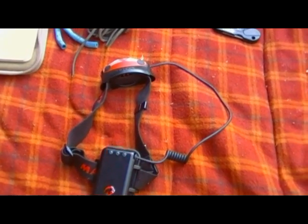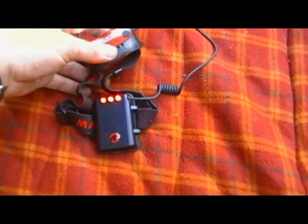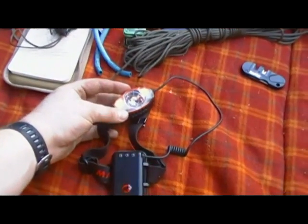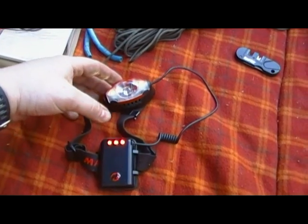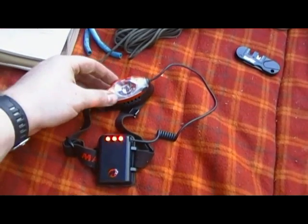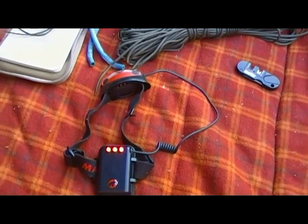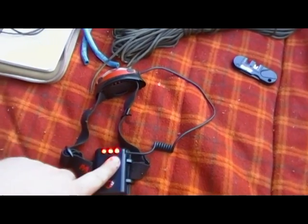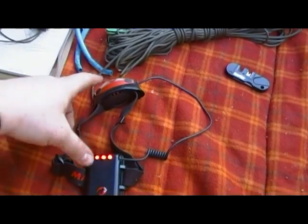Number 20 on the list is going to be a headlamp. I do think light is important. It's not completely necessary for survival, but I think it adds a certain element of safety to your trip. Whether you're trying to find out what's going bump in the night, or using it for signaling, it's a great signaling device. They're extremely bright.